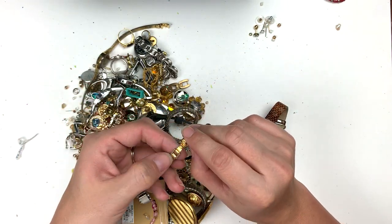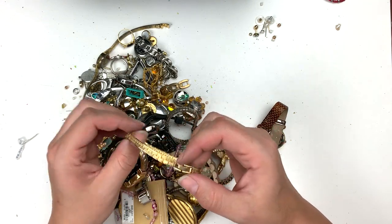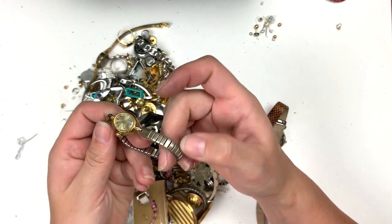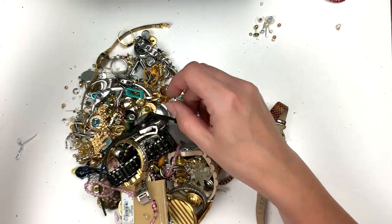Nice, nicely done. Doesn't say anything. Nothing at all. But it's pretty. Someone might like it. Another watch. This is another Timex. It's very worn out though. I don't think that's gonna shine up at all. So that'll go to the lot.